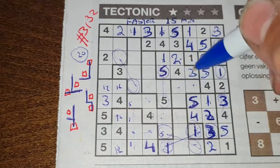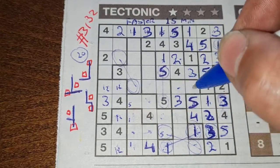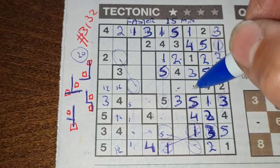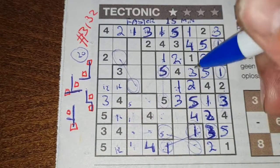These 2 boxes cannot be a 3, so 1 box left for the 3 in this triple box should be here. 2 numbers left in this triple box for the numbers 1 and 2. We see here 1, no 1 there. 1 should be here, and a 2 goes there.